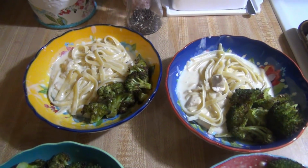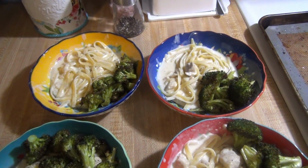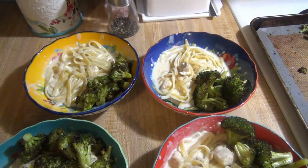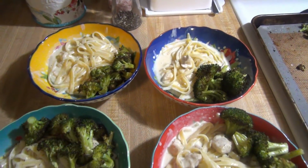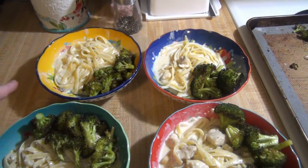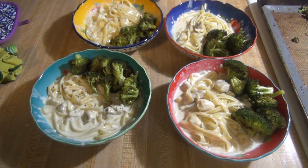Here is our chicken fettuccine Alfredo. I'll plate it up. To go with it, I made some broccoli. I roasted it in the oven at 425 for 23 minutes with some olive oil, a little bit of Tony's Creole seasoning, and some Body Complete. So those are the kids' plates, and then these are mine and Andy's. And that is going to be dinner for Saturday.